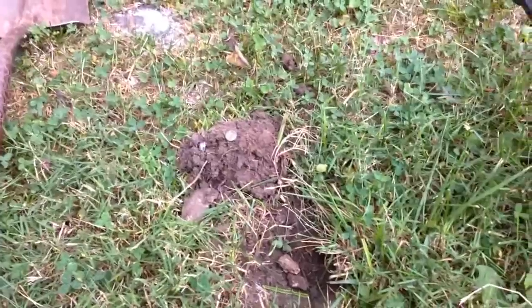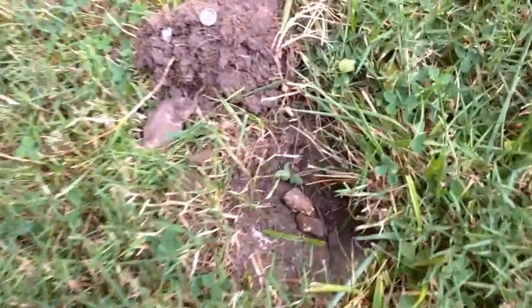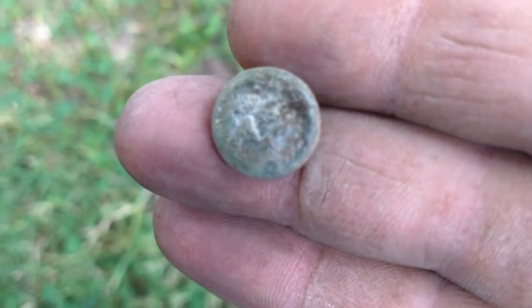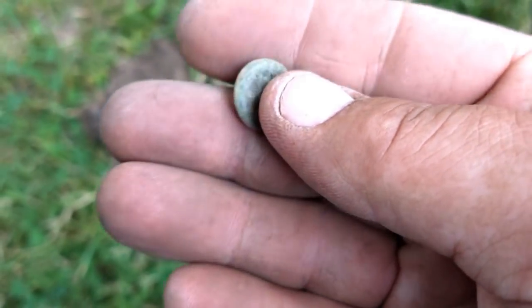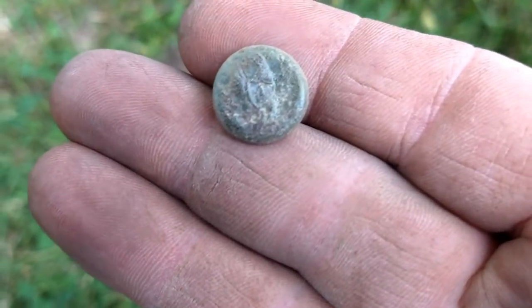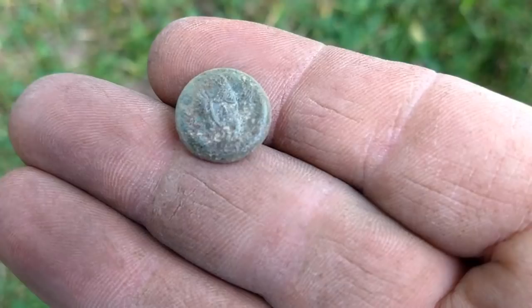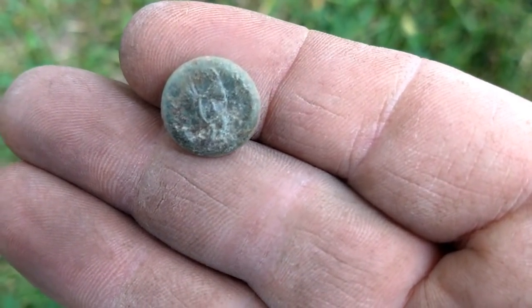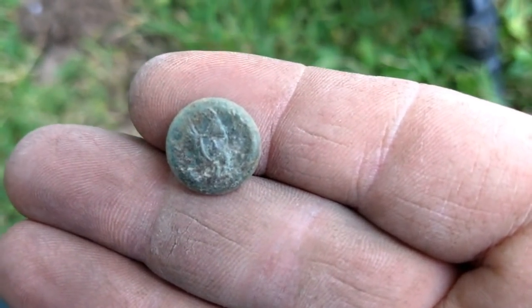All right, I had a pull tab reading, and I dug it. It was right on top of the ground, and I've got some kind of two-piece button. I'm not 100% sure. It's got something on it. Maybe looks like just a general service cuff. No, I can make out the eagle right there. It's got something in the shield, so I'm not for sure. Maybe an eye. Might be an infantry cuff.